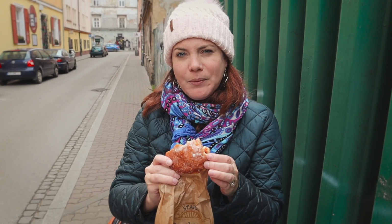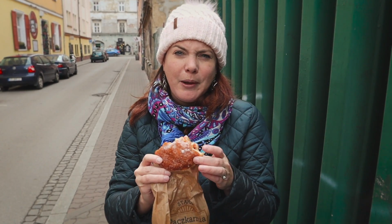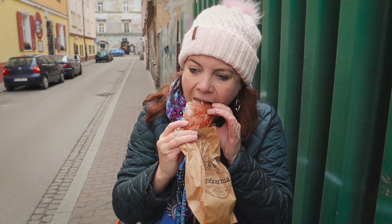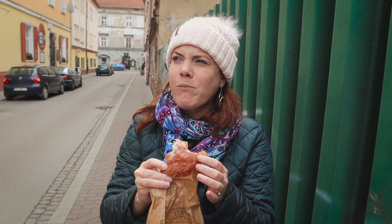One thing I don't think Trevor said was the name of this, and I think it's called something like pakshi or pashi. I'm not sure the proper way to pronounce it, but hopefully someone in the comments can nicely let us know. Yeah, I'm excited to try it. And we don't eat donuts like that often, so it's fun to try these on camera.